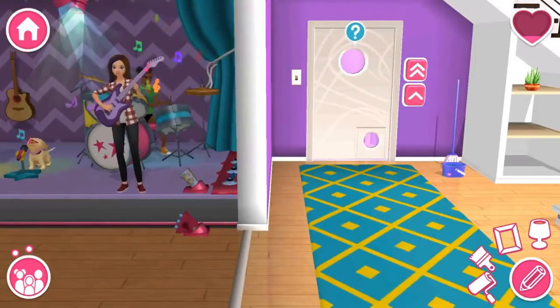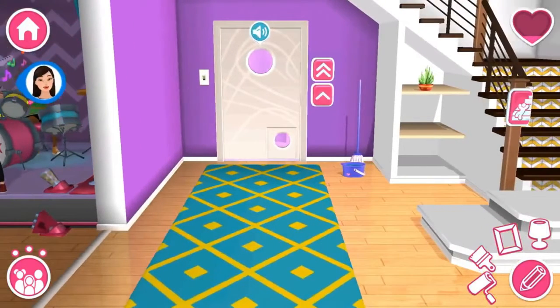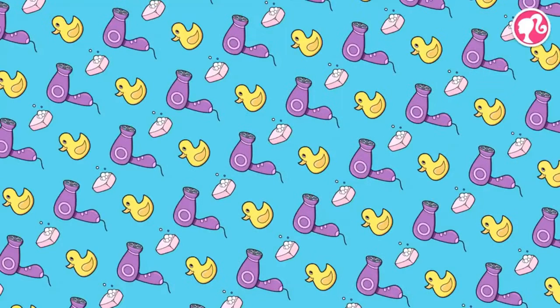So much to see. The elevator was a great addition to the dream house. We can take the cakes up to the terrace whenever we throw a huge pool party. Let's do that again.